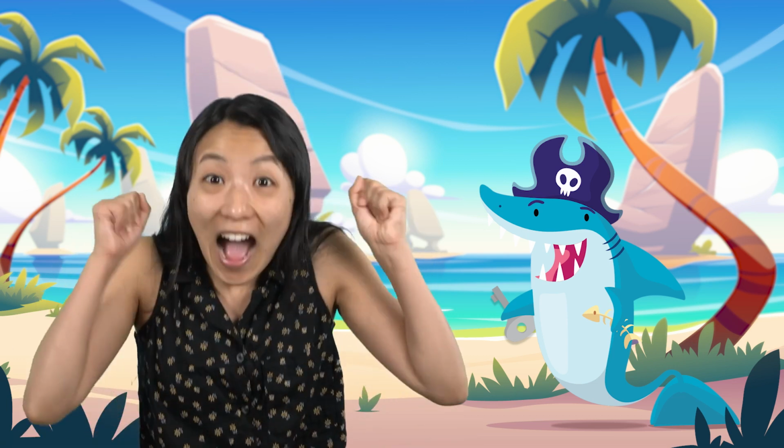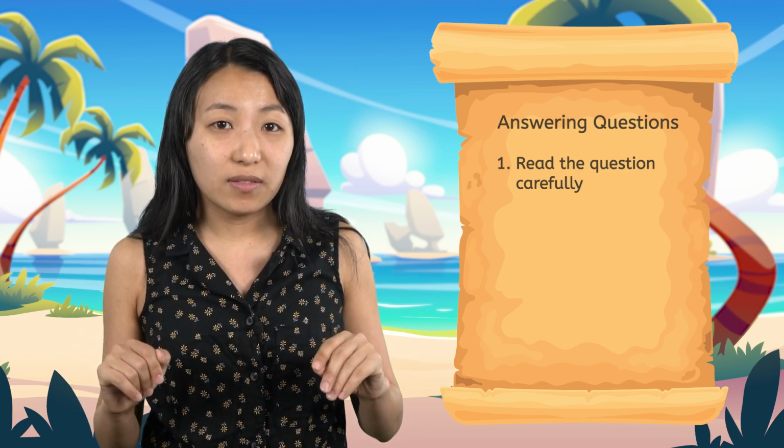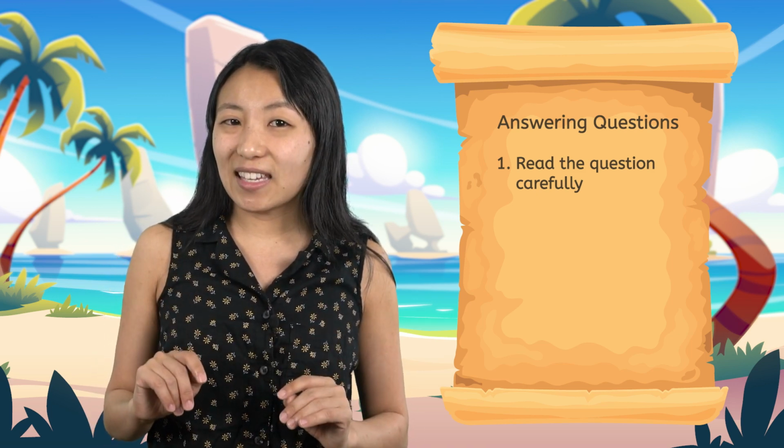So, all we have to do is show off our reading comprehension skills, answer a question about this shark passage, and then this shark will be ready to give us the key. Ready to put all these keys together and get that final key? Let's do it! Now that we've read our passage, it's time to answer a question about it. Whenever you answer a question about what you read, step 1 is reading the question really carefully. You want to make sure that you know what the question is really asking.